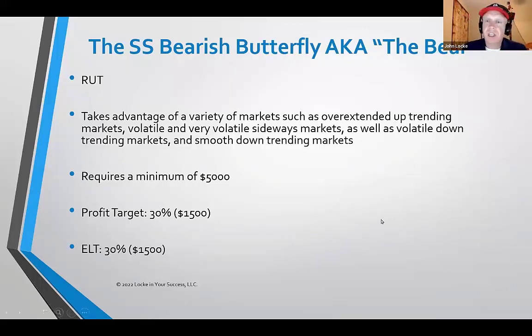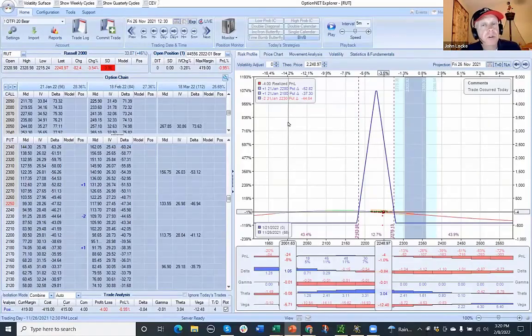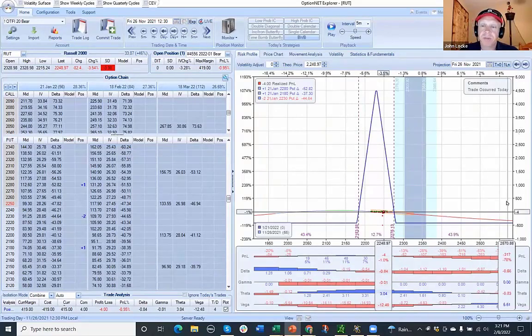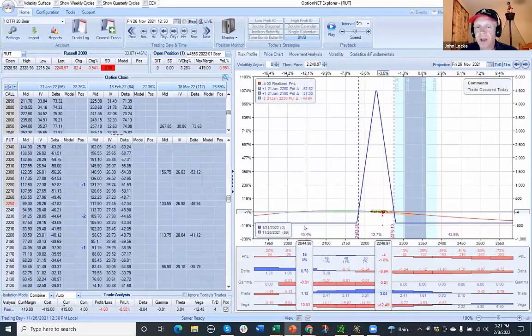So let's take a look at the bear strategy. For those of you who are new to us, this is something called analytical software. It's called OptionNet Explorer. If you look at the graph or the chart here, this shows us the risk profile of our position. Unlike a price chart, the asset price on this goes along the bottom, and along the right side here is our profit and loss. You'll see two lines on this graph, and one of them looks like a triangle, or is very sharp edged, and it's in blue. That would be called our expiration line.